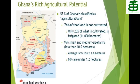The African Business Development Bank actually recognized this issue across the continent 10 years ago. And since then, they have invested over $35 billion in transforming the agricultural systems of countries in Africa.